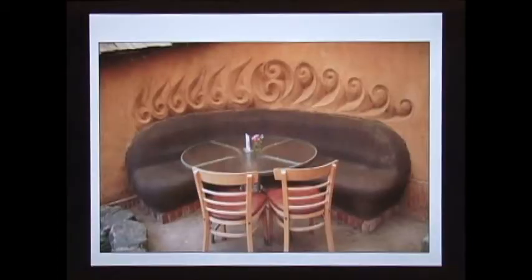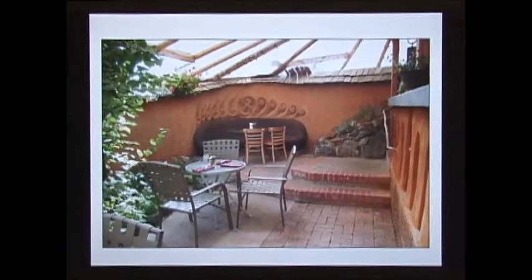So they got a permit to build a cob addition to the restaurant. And the way they did it was they built a garden wall, a courtyard, and then they put a canvas roof over it, which is semi-permanent. And it makes a really nice sort of arboretum feeling. But because the roof is cloth, the code considered it a tent. And regardless of what the walls are or how deep the foundation goes, it was still a tent, and they didn't need a permit to do it.